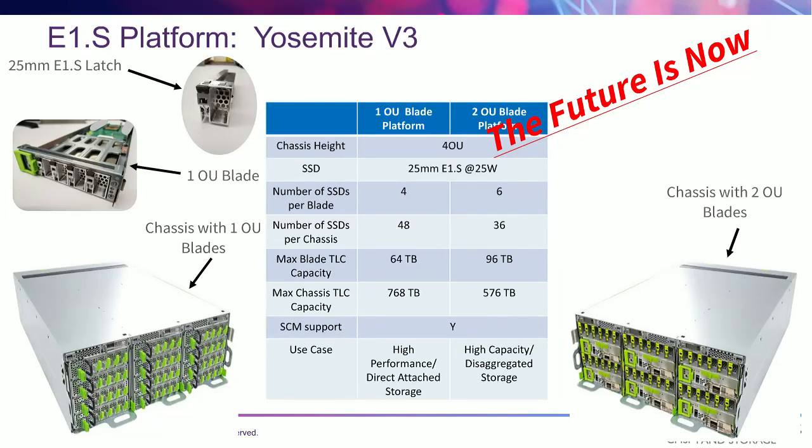So what does this mean for us? Here you see a picture of Yosemite V3. If I start at the left here, you see a 25 millimeter E1S latch, and you see a 1OU blade, and then you see a 4OU chassis with the 1OU blades. If you look at the right, you'll see the chassis with 2OU blades. These different platforms provide different use cases and meet different needs. You'll see how one has 4 SSDs per blade, the other has 6, and the number of SSDs per chassis is 48 versus 36, and the maximum TLC capacity for the direct connect is 64 terabytes, and for the other platform is 96 terabytes.